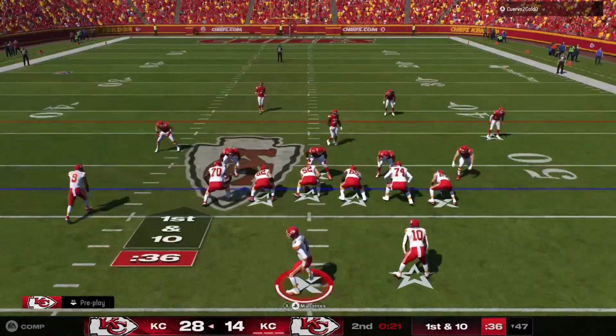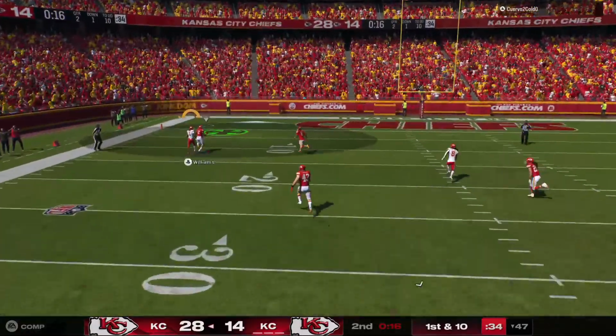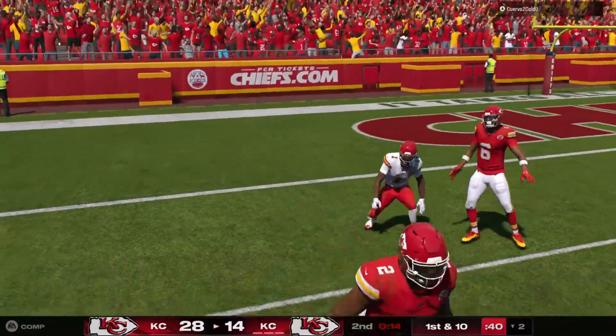Hey, 43, yellow. They'll look to throw here on first down. He's going to loft one deep left side here. Into a double team, and it's intercepted. That's Joshua Williams with a pick.